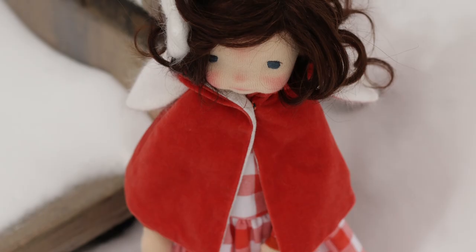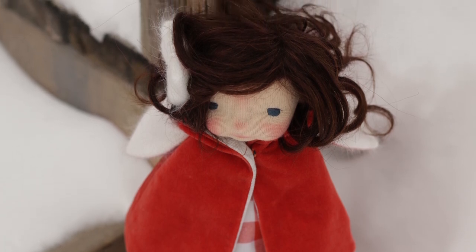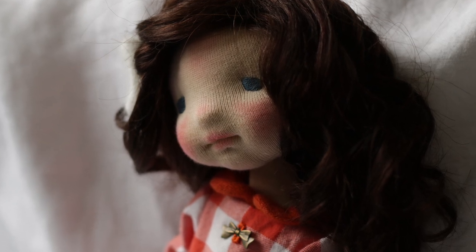She's about 16 inches tall and of extremely petite construction. Her head rotates and she can bend, be posed, and stand in a myriad of ways.